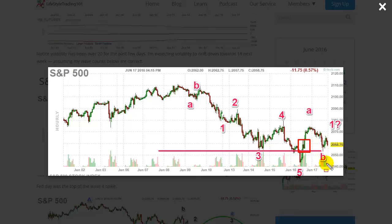But the key is not to get below this 2050, 2045 range, and definitely not below 2040. So the pitfall with trading these Fed decisions is you have to watch out for these spikes, because whenever you have this kind of resistance zone, that zone is usually several points wide. So it could be anywhere from 2074 to 75, 76, 77, 78.